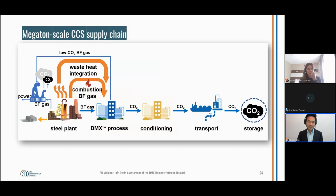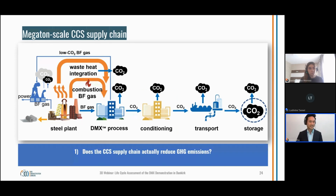Okay, so now we have this very complex CCS supply chain added to the already very complex steel production process. And we know already from intuition that every single step of the CCS supply chain will result in some greenhouse gas emissions because we are consuming energy, materials, construction materials, and so on. So I think it's quite intuitive to now ask, first of all, does this whole CCS supply chain actually make sense? If we are emitting so many greenhouse gases, do we actually, in the end, achieve our goal of reducing overall greenhouse gas emissions? And then the second question that I, as a life cycle assessment expert, ask is, what are additional environmental impacts beyond climate change that may be caused by this CCS supply chain?